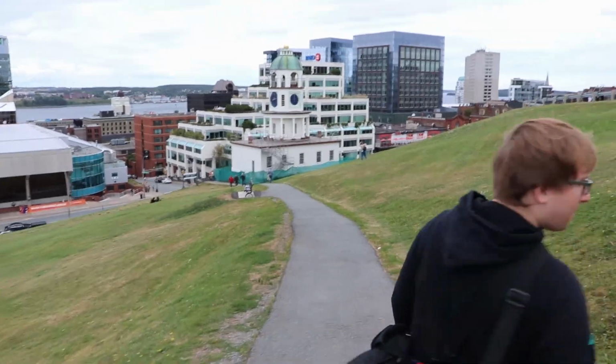Stephen, where are we off to now? We're now heading downtown to go to St. Paul's Anglican Church, which is home to a very spooky ghost tale, also centered around the Halifax Explosion.